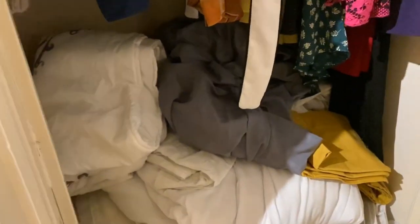I'm going to show you the other cupboard, so excuse this whole mess here. That's all our, I need to, Alex, I just tidied this. This is actually killing me inside.